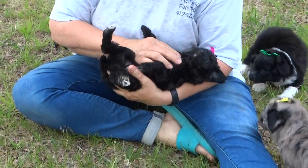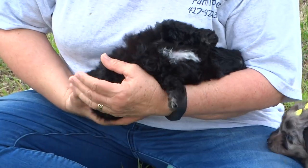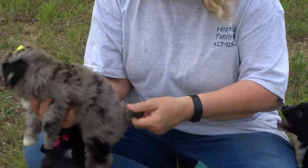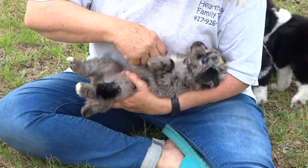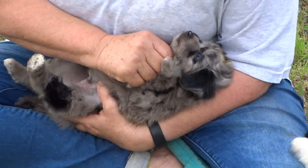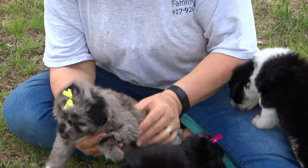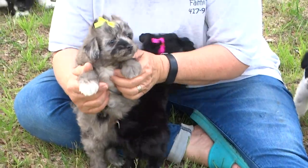Okay, look at little Pocahontas. She has a little tiny bit of white right there and some on her little baby chin. And she's got little white on her little back feet. Okay, little Rolf. He's blue merle pretty much all over, but right down here, he's got a little bit of white on some of his little tootsies. See a little white right here. And right now, his left eye is definitely blue. I would say it's going to stay. His right eye is a little darker blue. It might change. And really, I can't make any guarantees on eye color, but that's what it is right now.